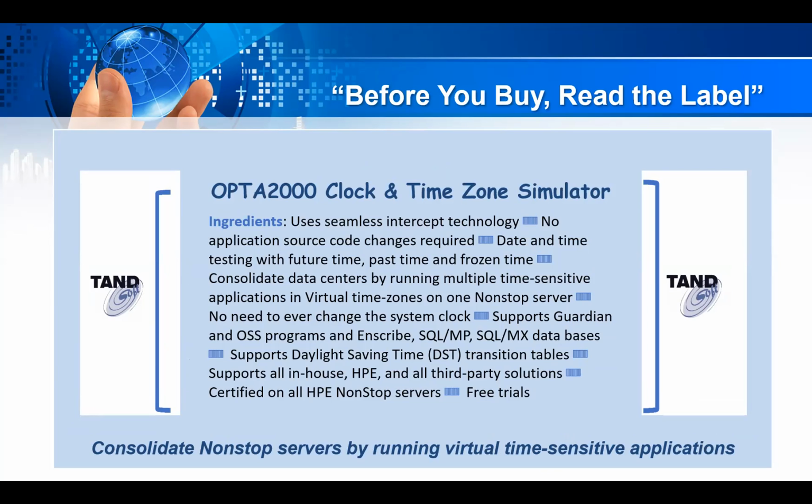Moving right along here. Okay. Okay, just wanted to make sure my time is good.